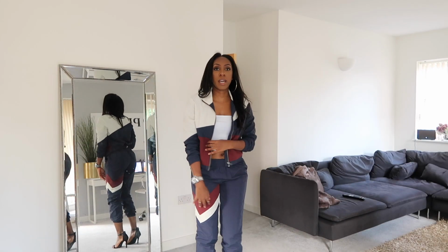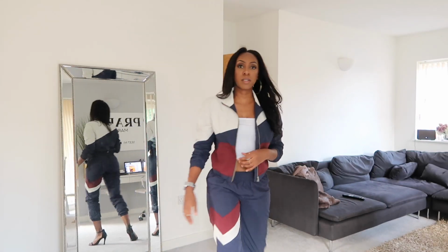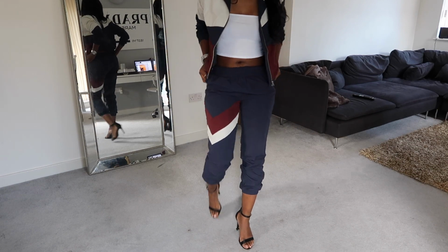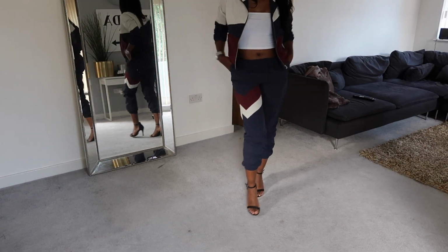And then I've kind of just paired it with some strappy heels. Let's see if you can see. I kind of wish I had some white clear see-through ones, but it is what it is. I don't know about closed.